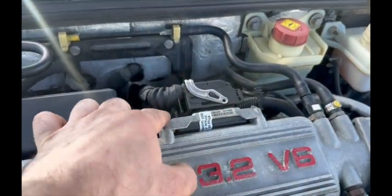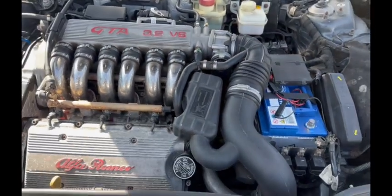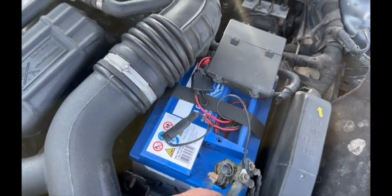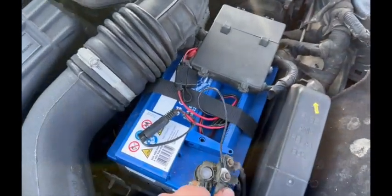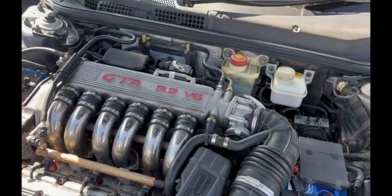Okay, ECU's done up, four 10 mils there. Both plugs are on. Now, car key at the ready. Time to connect. Please don't go off. Okay, that's a good sign. Just going to connect the battery up and then we'll start this beautiful thing up.